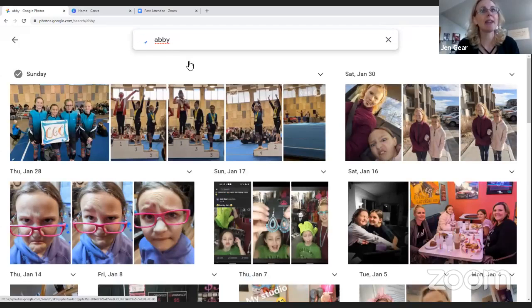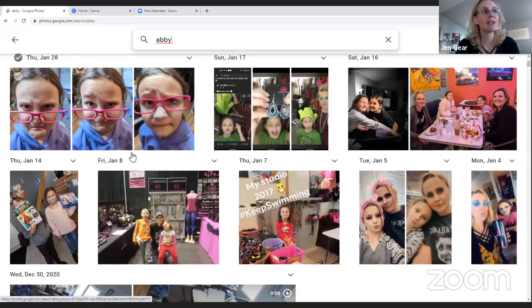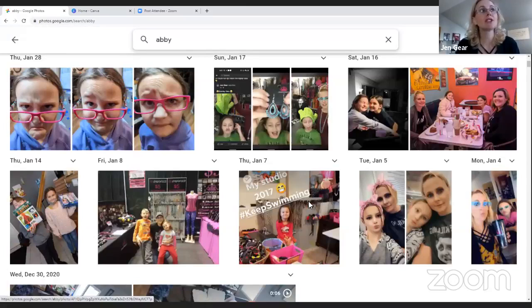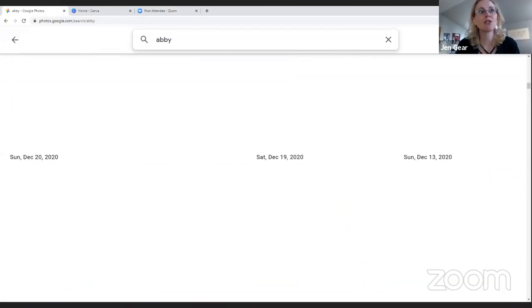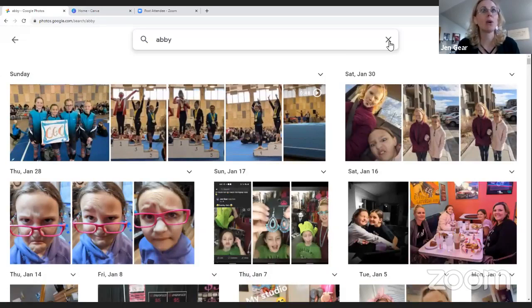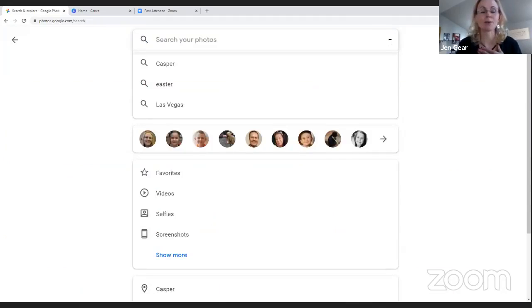If I search Abby, you can see all of the crazy pictures of Abby pop up. She is just a silly child. But you can search people's names and find all the pictures all the way back to when you turned Google on, whenever you connected your account on Google. If you're thinking, whoa, that's a cool tip, that's how I was when I learned it.